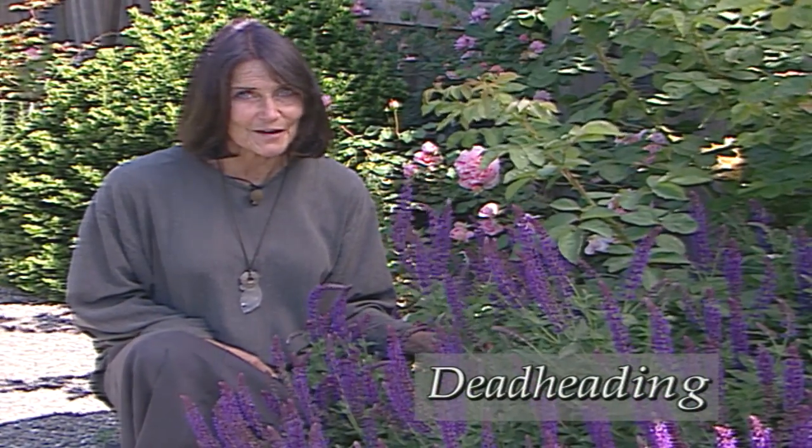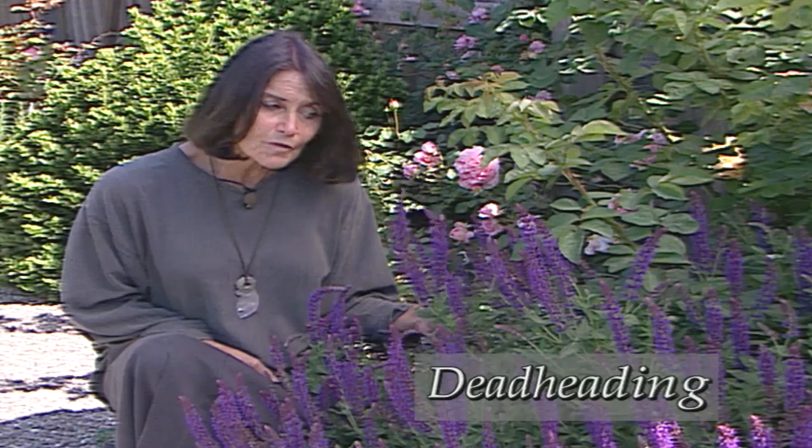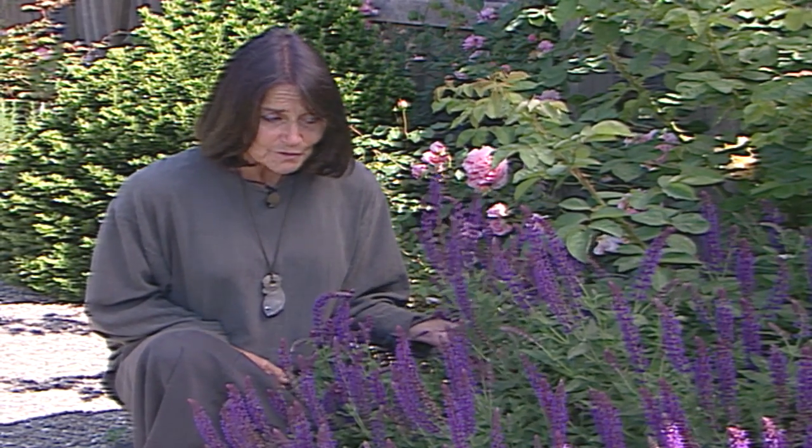I'm sometimes accused of being a somewhat obsessive deadheader. Deadheading being the removal of the spent flowers on a perennial. And it seems that a gardener spends much of the summer deadheading plants. The reason being, if you fail to deadhead, the plant stops blooming. And we will all want to have the maximum bloom out of our perennials, so the removal of the spent flowers is very important.